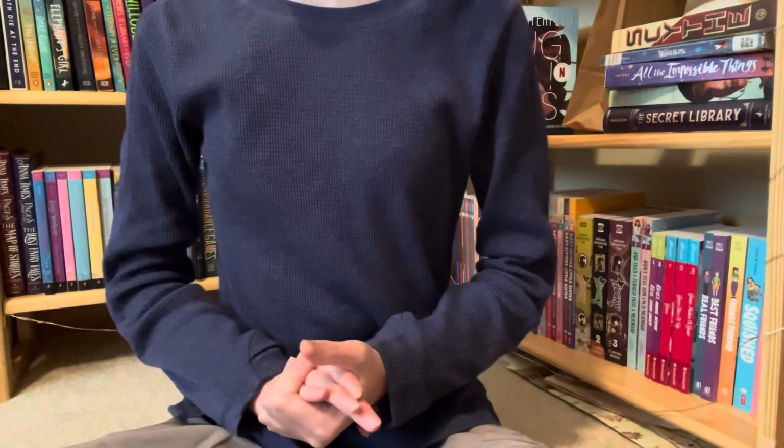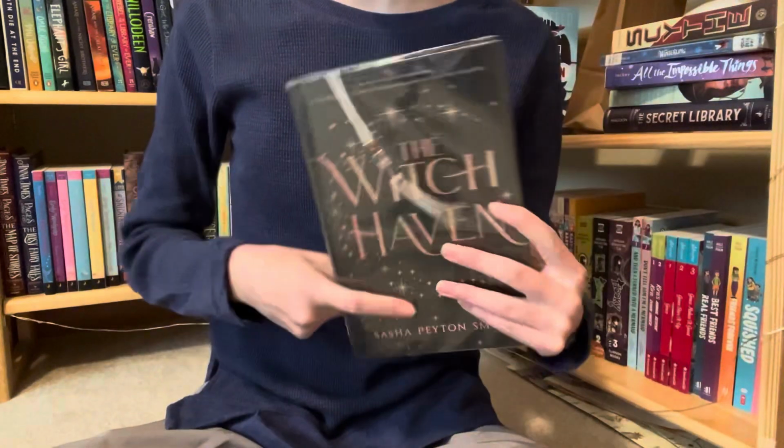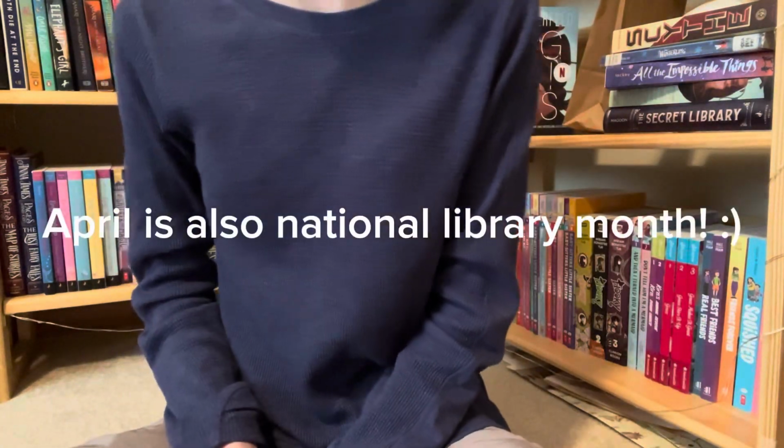I don't have Legend, so I'll have to get it from my library. Like I got this book from the library and then Kisses and Croissants from the library. So I'm starting to use my library a lot more now.